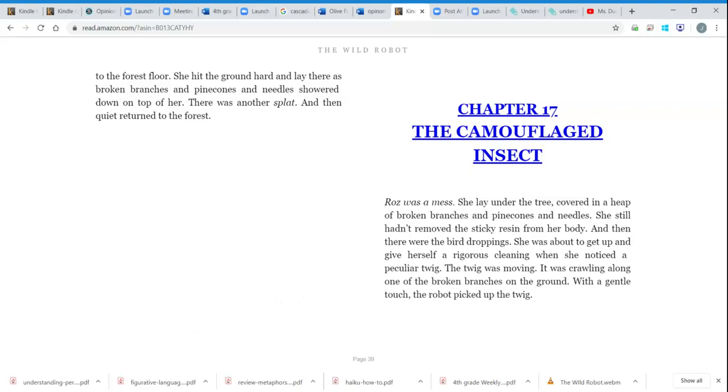Chapter 17, The Camouflaged Insect. Roz was a mess. She lay under the tree, covered in a heap of broken branches and pine cones and needles. She still hadn't removed the sticky resin from her body. And then there were the bird droppings. She was about to get up and give herself a rigorous cleaning when she noticed a peculiar twig. The twig was moving, and it was crawling along one of the broken branches on the ground.